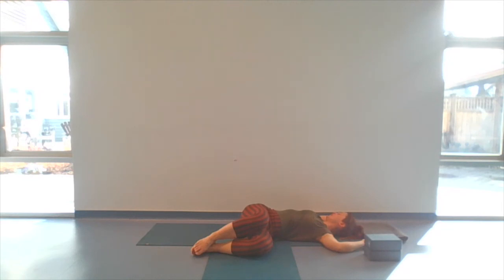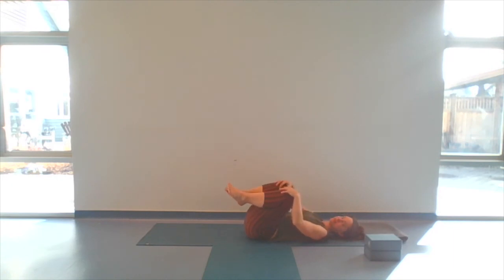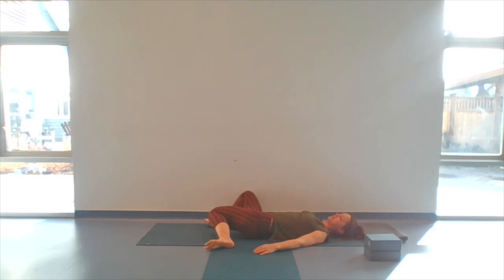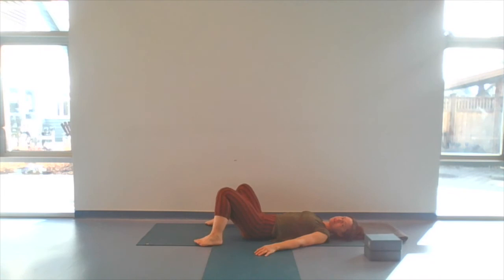When you feel ready, slowly come back to center. It is time for final relaxation, but notice if there's anything else you need. You need another hug to the knees to the belly, a little bit of rocking, maybe feet wide, rocking the knees like windshield wipers. Maybe there's another pose or stretch or movement you've been waiting for. Please feel free to press pause and continue to move any way you need to.